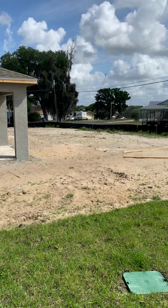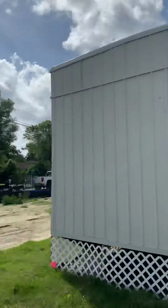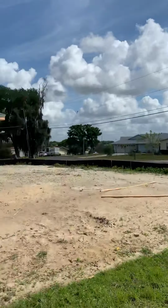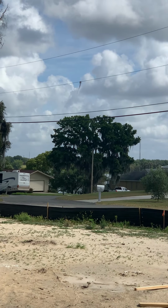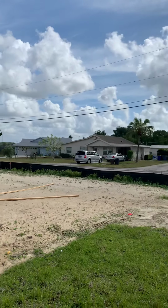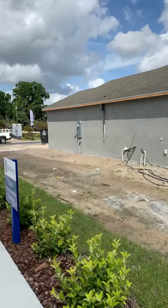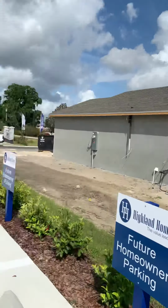Okay, so still at the landings at Eagle Lake. Eagle Lake is really large, and I'm standing at the sales trailer right here, and I'll take some more video of it, but you can kind of see the lake over there. We're right on the lake. So the community's in the beginning phases. They're not done building the model yet. This is going to be the model home right here.